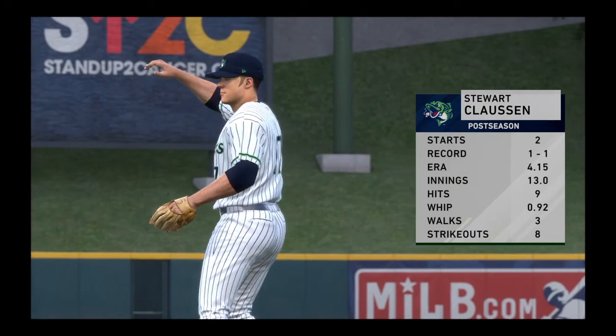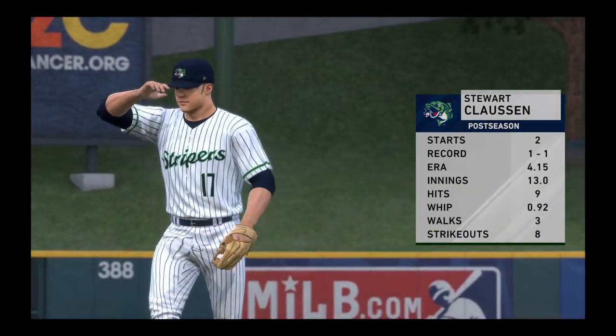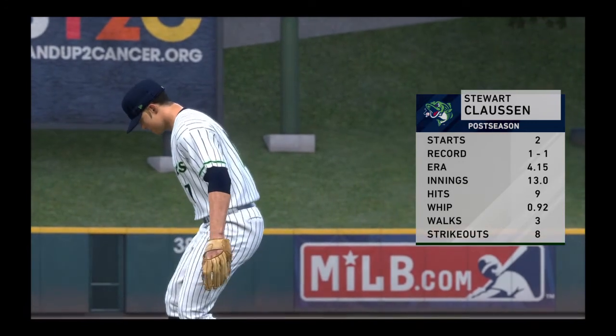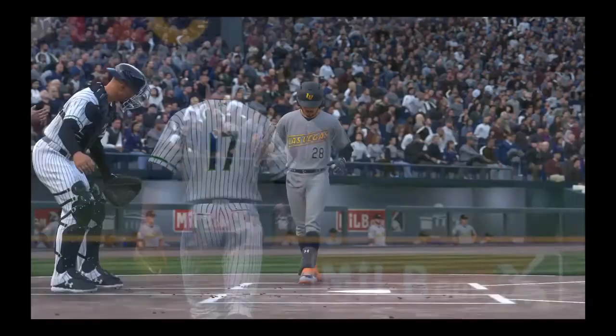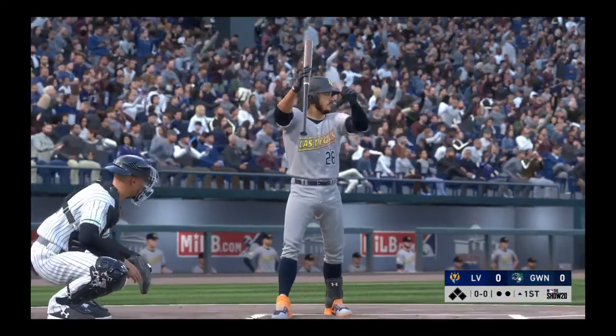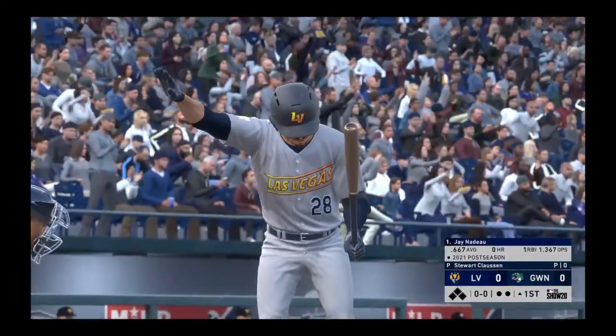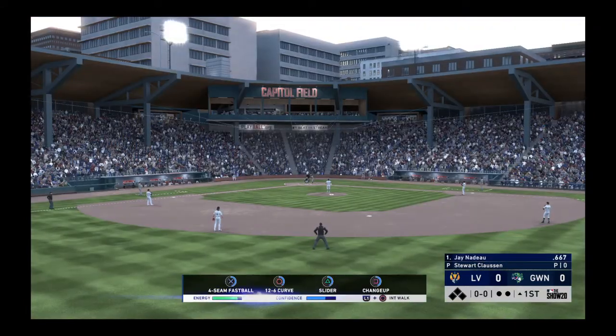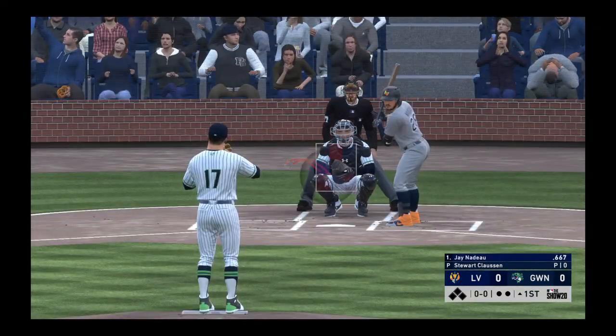Stewart Clausen, a right-hander from Alabama, gets the starting assignment. What do you have for us on him, Danny? Hey, it's hard to have all 4 of your pitches on, but I think if this guy can have 2 or 3 of his 4 pitches and have command of them, he's going to have a really good game. Stepping in, Jay Nadeau, and we are set for baseball here this evening.